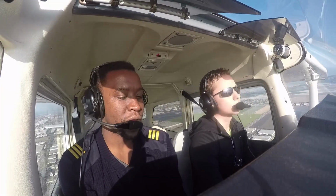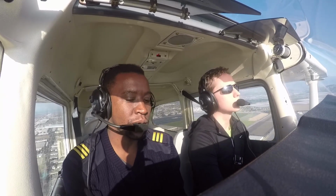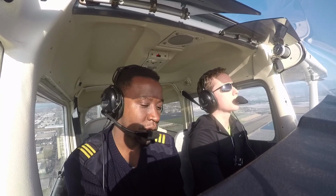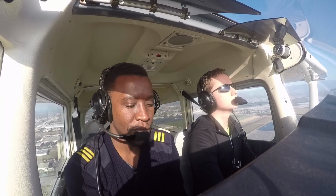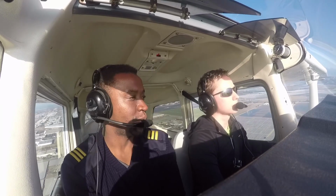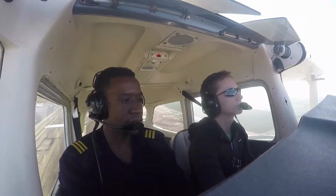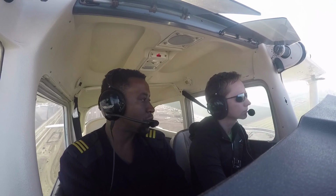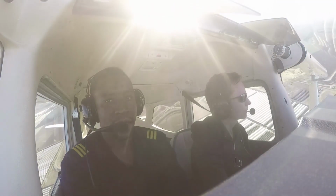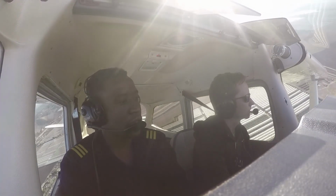So the only point I have from the last landing was just make sure your flaps are down all the way. Okay. I know that it may be the flap selector that's a little confusing, but that will help you descend. Okay, so this will be the last one, and then you're going to drop me off at the control tower. Okay. And you're on your own.